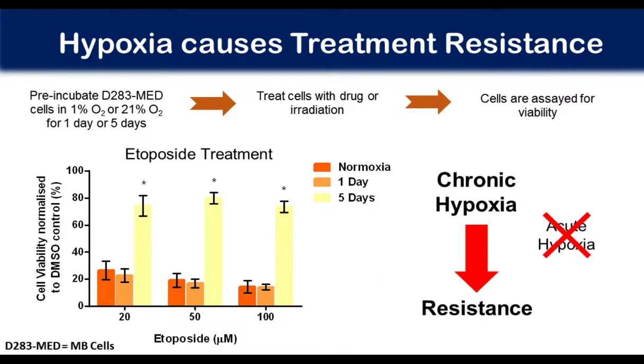So what we did is we took a brain tumour cell line, a medulloblastoma cell line, and incubated it in 1% oxygen, which is hypoxia, or 21%, which we define as normoxia, or atmospheric oxygen environment, for either a day or 5 days. Then we treated the cells with either a drug or radiation. And then finally, we assayed cells for viability after the treatment duration. And this is an example of the data that we obtained.